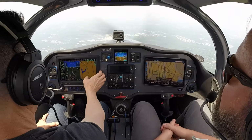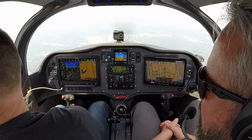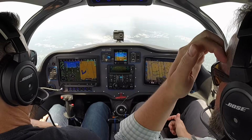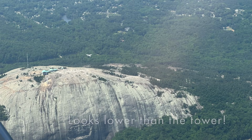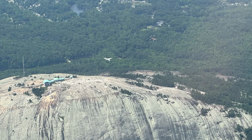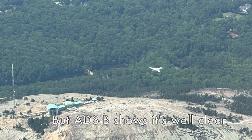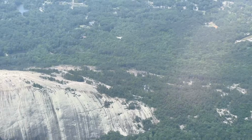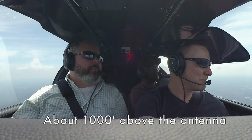Saying there's a jet 1,500 feet below us coming up from behind us on the left. I don't know what jet's doing that low. Maybe getting a view of Stone Mountain. There it is. See it? Look at this jet. Holy shit. What the hell's he doing? Weird. That looks really low. Yeah, he's 1,500 feet below, so he's 3,000, and the elevation is 1,000, so he's 2,000 above the ground. He might be coming into PDK or something, but man.